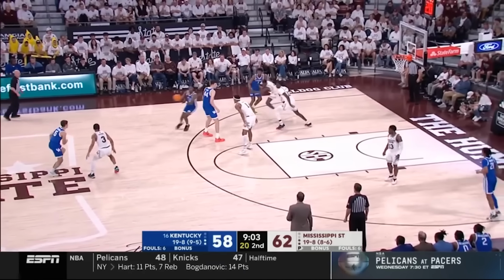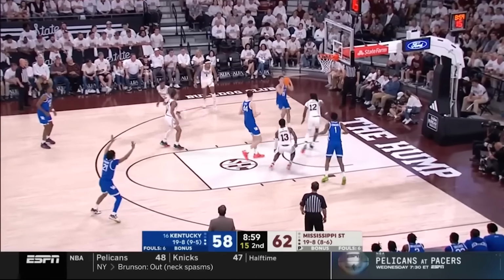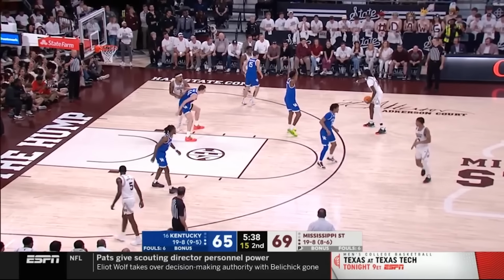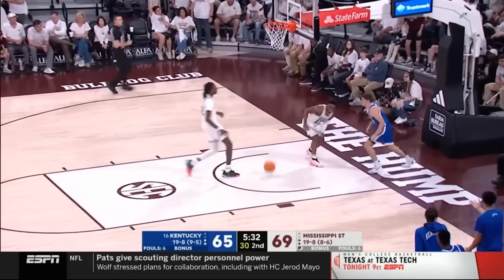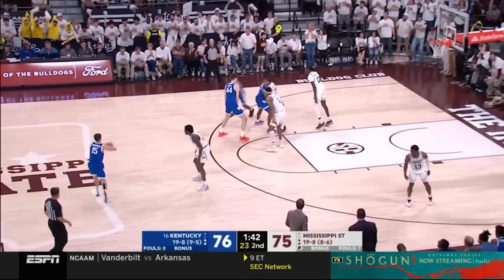9-minute mark of the second half. Stagger away for Reeves. Sheppard. Floater. Too good. How smooth is he? Getting shot opportunities if you're Chris Jans trying to close this thing out. Oh, Sheppard, another steal. Up and over with the left hand. He knocked it in. Under 2 to go. 2-point lead down to 1.